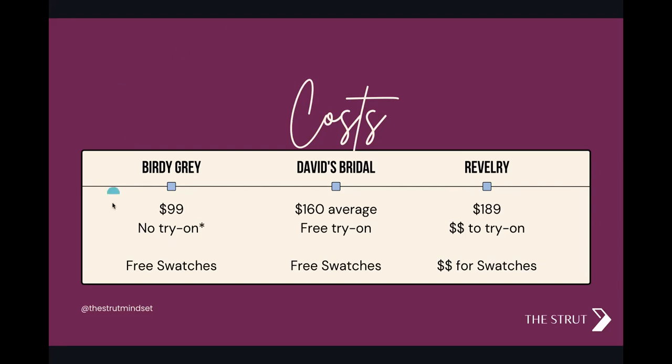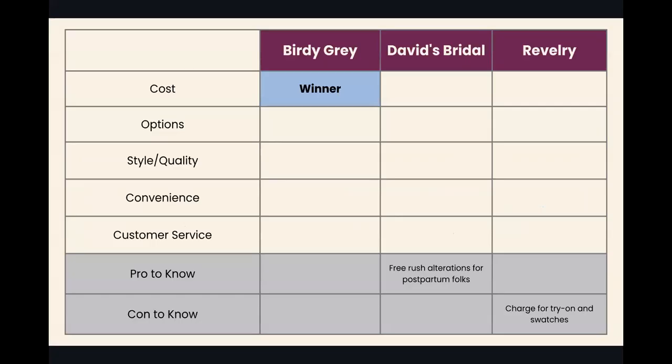Birdy Gray technically does not have a try-on option, but I do know that folks often buy a few dresses and then return the ones that they don't plan to use. That is not an option with Revelry because all the dresses are made to order. So you need to do the try-on, find the right dress, find the right size, and then the dress that you get is final order. So the winner here is very clearly Birdy Gray with $100 and the free swatches.